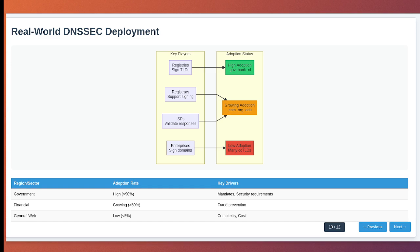Enterprise adoption accelerates after high-profile attacks. The 2019 Sea Turtle campaign made organizations realize their vulnerability. E-commerce sites worry about performance during peak seasons. Media companies struggle with CDN complexity. Small businesses lack expertise and rely on hosting providers.